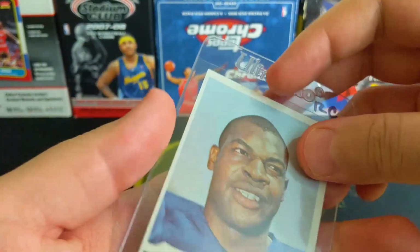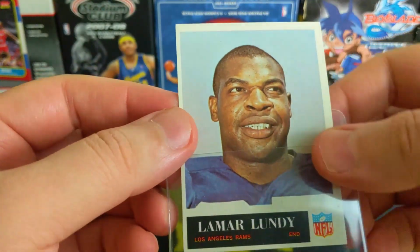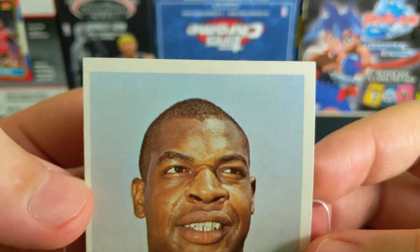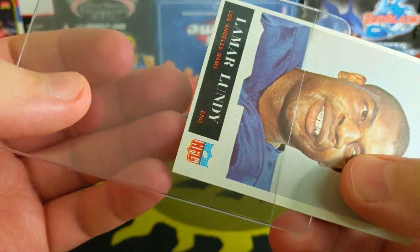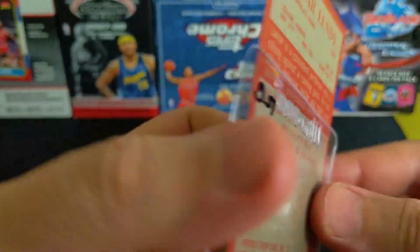Really awesome cards. Like I said, I protect them pretty well. This one has sharp corners. Look at that. Maybe it's a little soft there, but this one's pretty okay. Pretty good, I should say. Looks like it was just pulled out of a pack.